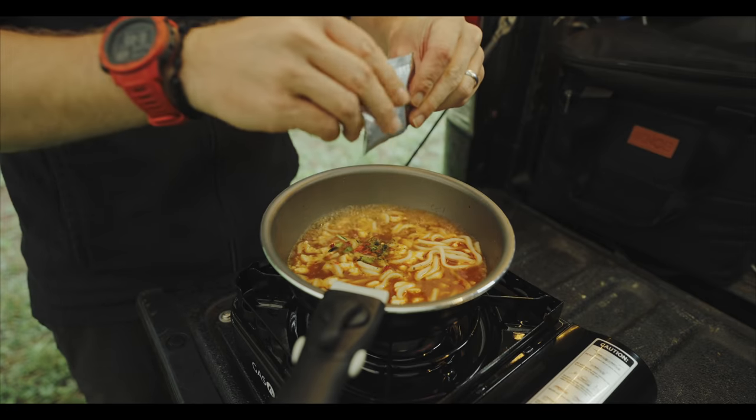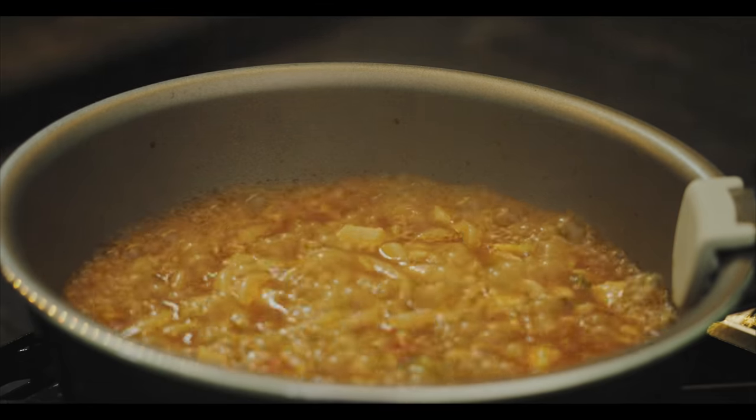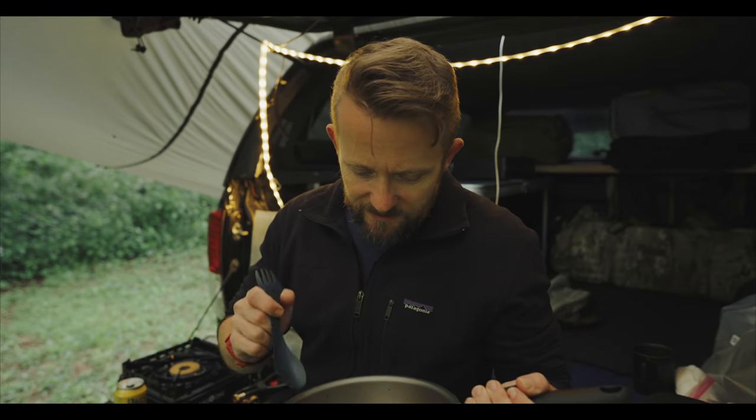This is what's for dinner, everyone. Kimchi-style noodle soup. We have noodles, carrots, bok choy, red bell peppers, and some sort of sauce. I have to say, it smells great. Let's see about taste. So let's give this a shot here.